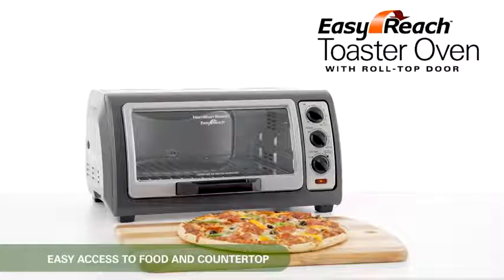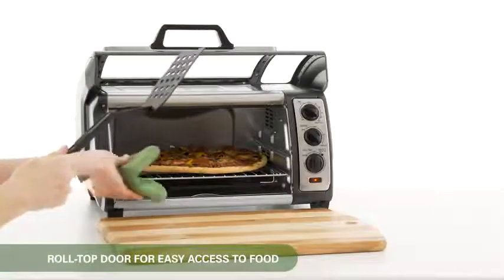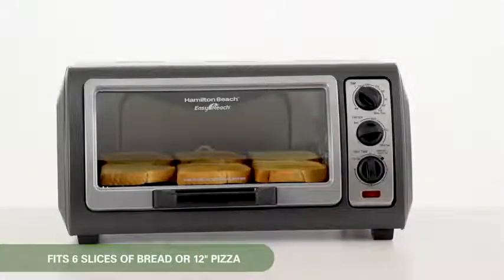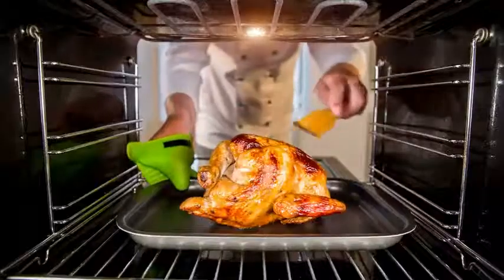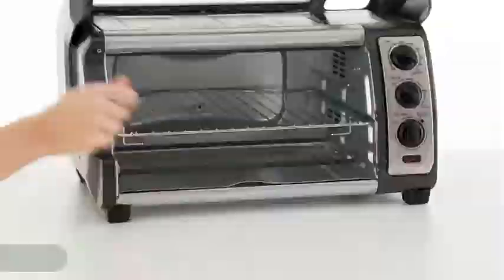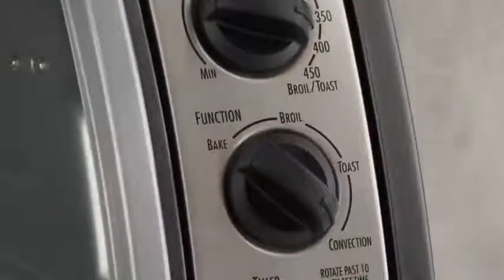Prepare yummy pizzas or cookies with the Hamilton Beach, a uniquely designed toaster oven that features a roll-top door for easy and effortless access. This oven has just the right capacity to make 12-inch pizzas or 6 slices of toast, roast chicken, and anything else you've got for it, as it offers 2 rack positions. It offers contoured knobs that are very easy to operate while providing you with safety as well.